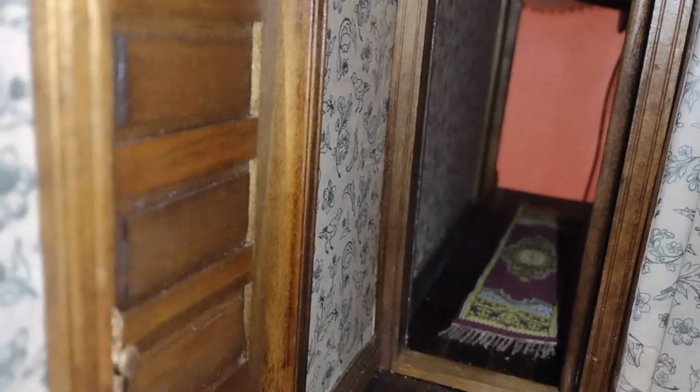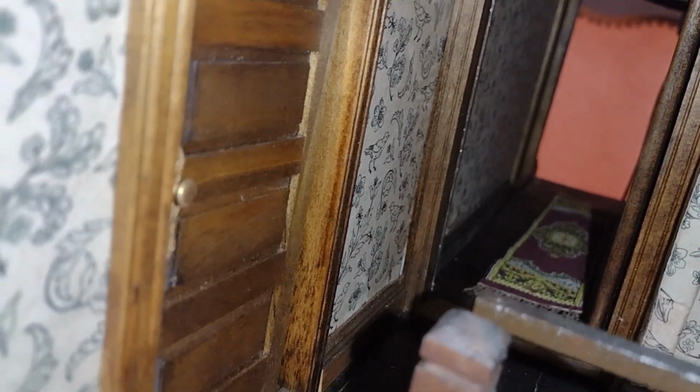Now again, this is the back hall, and this is the door that leads to Violet and Albert's room. I was going to show you inside that room, but the door is clearly locked, so I think I'll leave them alone and give them their privacy and go back to the attic.